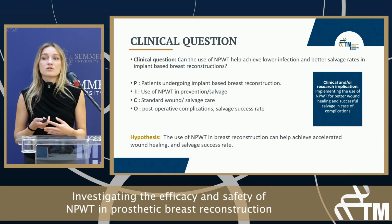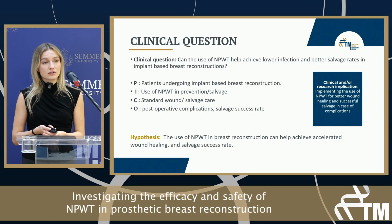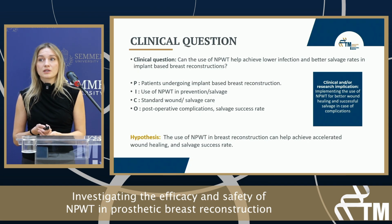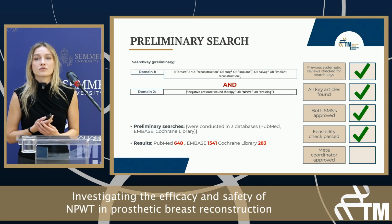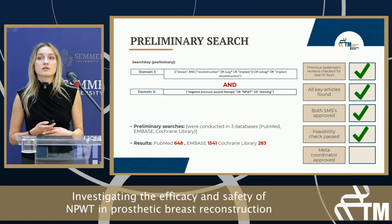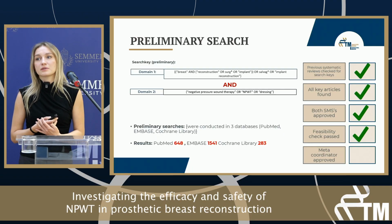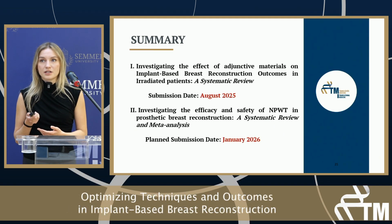We hypothesize that the use of negative pressure wound therapy in breast reconstruction can help achieve accelerated wound healing and better salvage success rates. The clinical implication would be the more widespread use of negative pressure wound therapy in breast reconstruction procedures. We have conducted a preliminary search with 2 search key domains, the first one focusing on breast reconstruction, the second domain focusing on negative pressure wound therapy. This project has passed the feasibility check, but we are currently in the beginning stages of this second project.